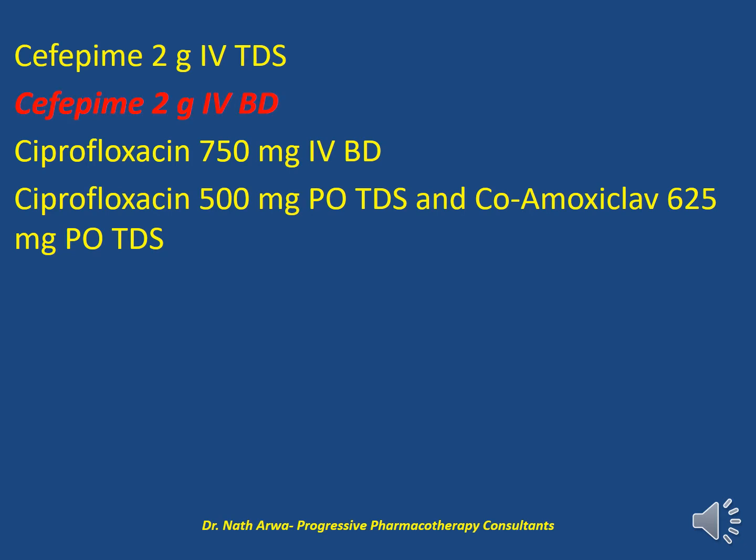So in my opinion, B is the correct answer. I would go for Cefepime, 2 grams. I'd infuse that every 12 hours. Now, answer A, in my opinion, is incorrect. Although Cefepime 2 grams IV thrice daily is the standard empiric antibiotic therapy for febrile neutropenia in oncology patients, it is inappropriate for this particular case because of her new onset renal dysfunction. If you remember well, the creatinine clearance was 45.